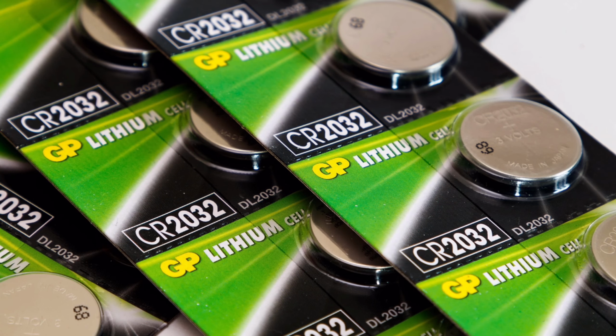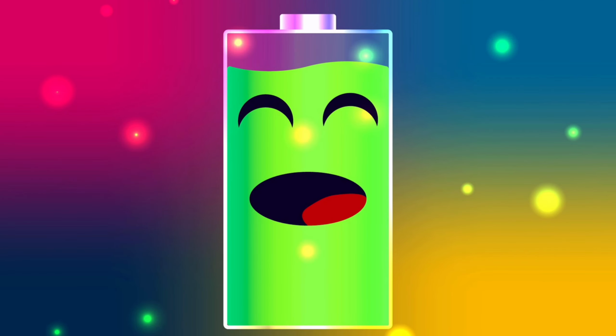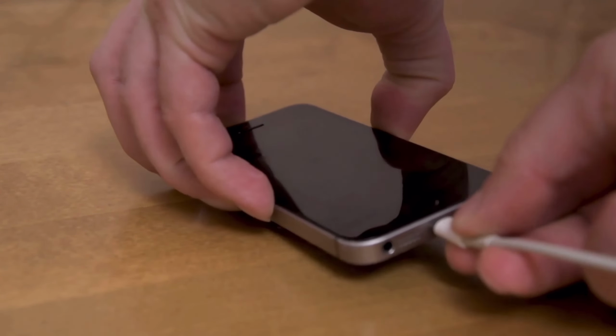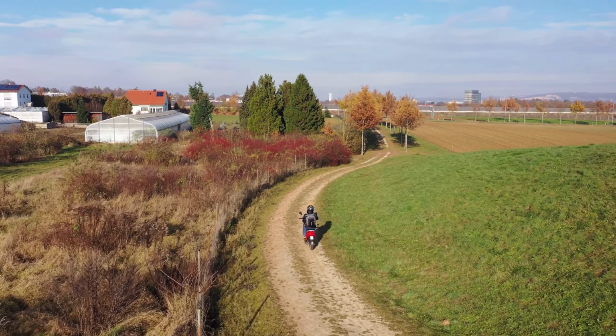There are many different types of batteries, each with their own set of advantages and disadvantages. Alkaline batteries are inexpensive and have a long shelf life, but they don't deliver as much power as lithium-ion batteries. Lithium-ion batteries, on the other hand, are more expensive but have a higher energy density and a longer lifespan.